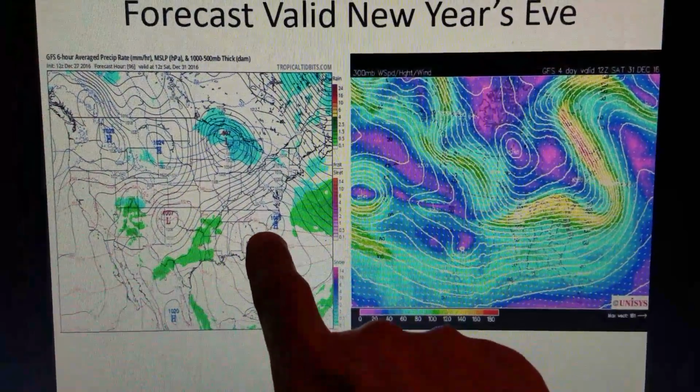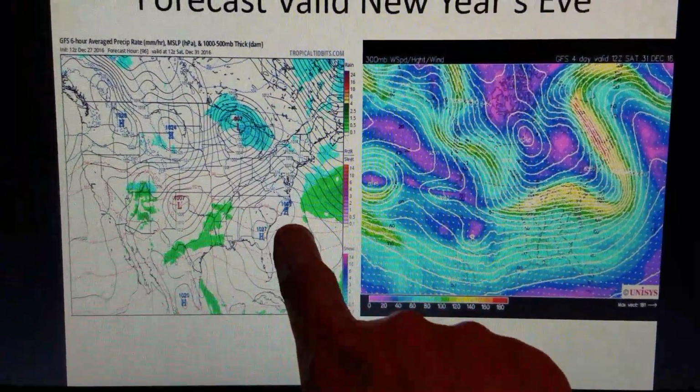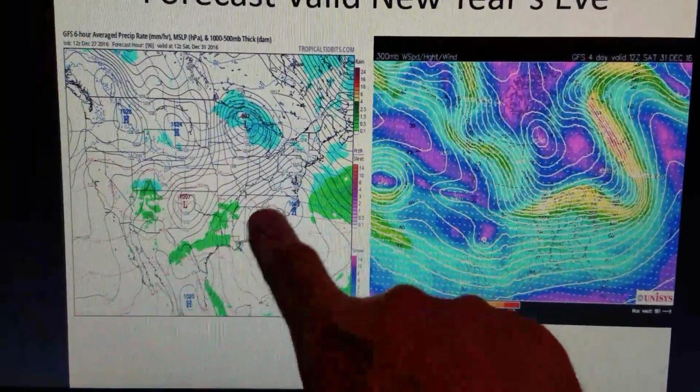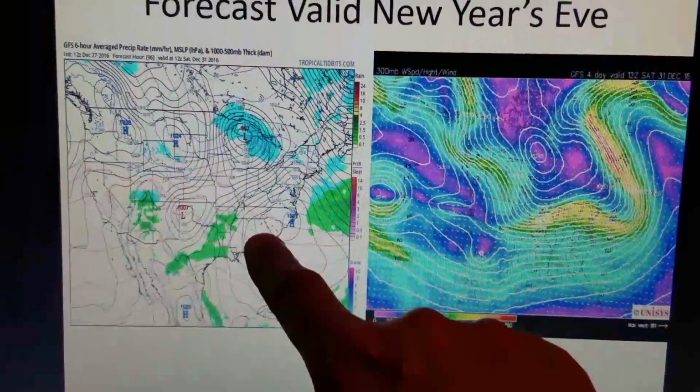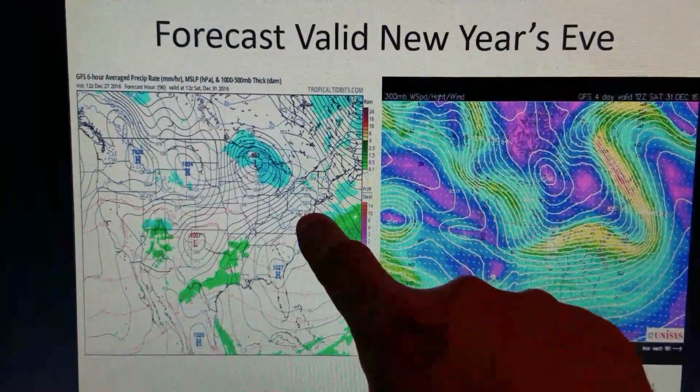What we have going on New Year's Eve, we have the Arctic high pressure system that's just offshore in North Carolina. And what we can expect with a clockwise flow around that high is southwesterly winds and warmer air advection that's going to start moving into the area on southwesterly winds.